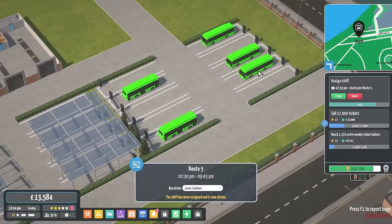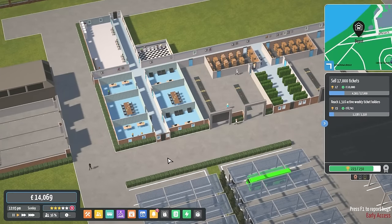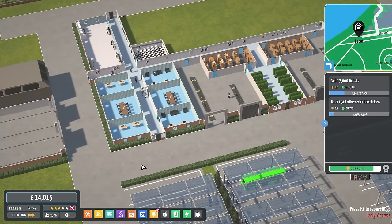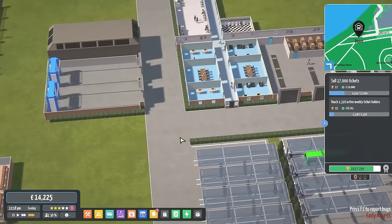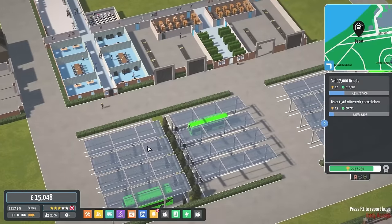So what we need to do then, we need to kind of get back into the routine of making some sweet, sweet cash. We kind of need to build some more routes. We need to buy some buses. And the actual depot itself will just be a slow, slow progress of me just continually updating it. That's all I can do, boys. That is literally all I can do at the moment.